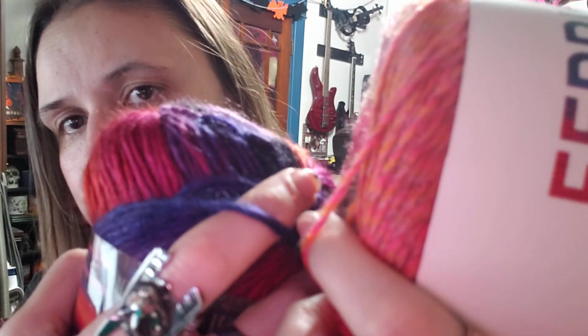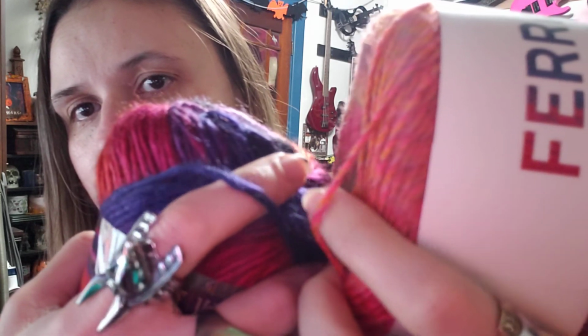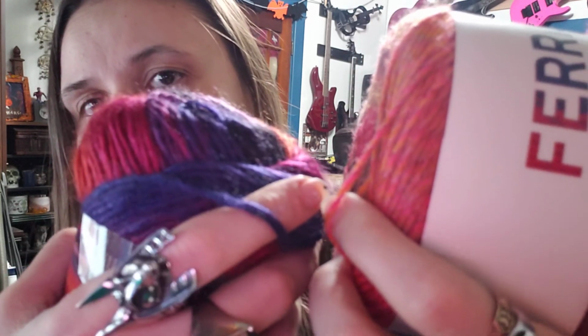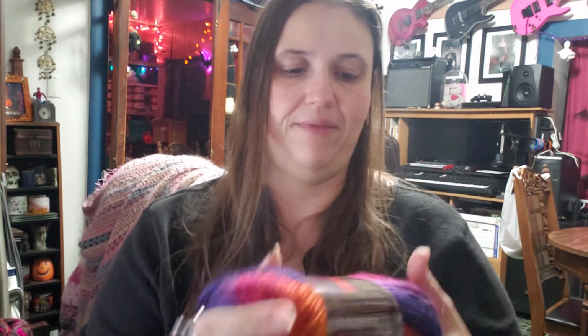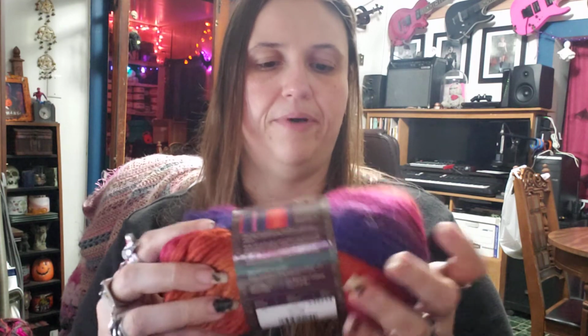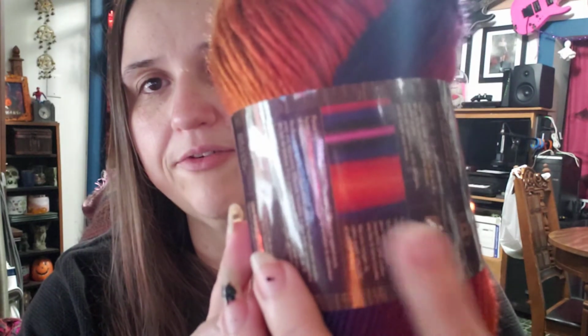You see the difference in those yarns? This one's a lot thicker, right? Not that I don't love you, Ferris Wheel, because I do. But I would agree that this is a medium 4, maybe even a thick 4, but definitely a 4. Here's the colorway knitted up right here. Isn't that beautiful?